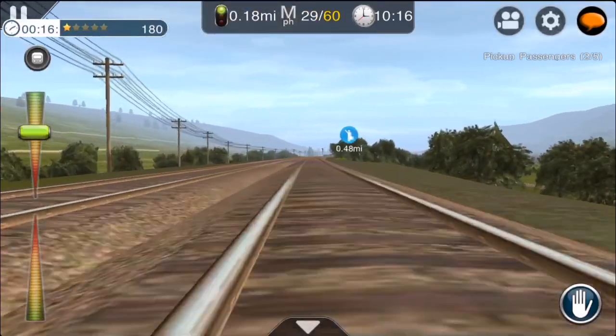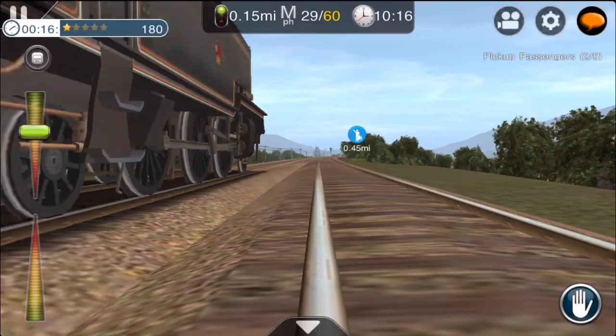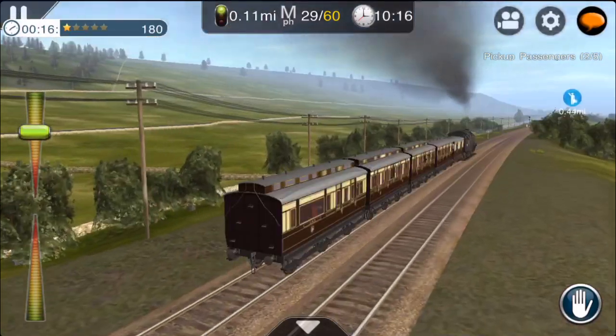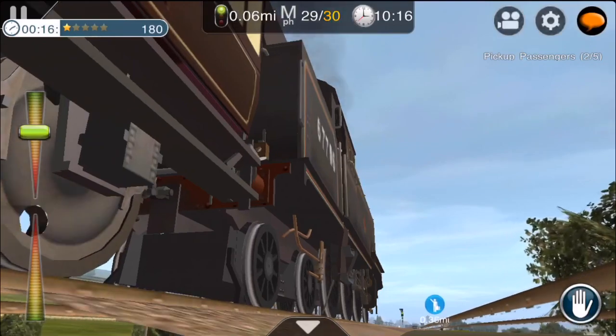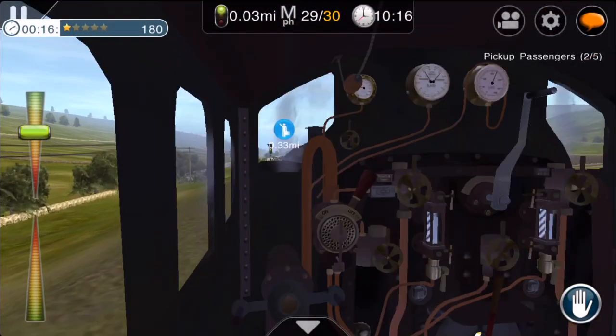My dude, just hit a shot. It's amazing, it's beautiful. Man.